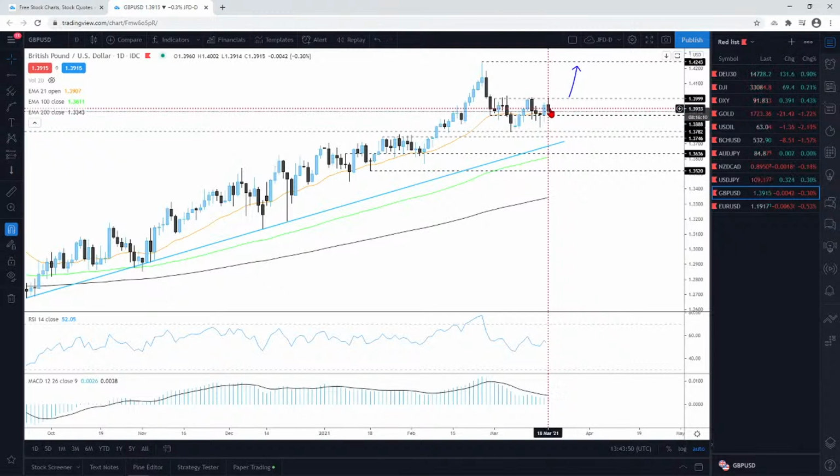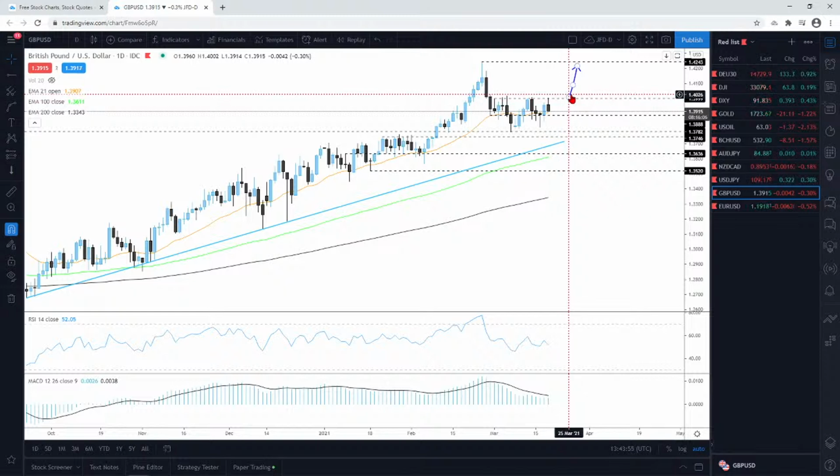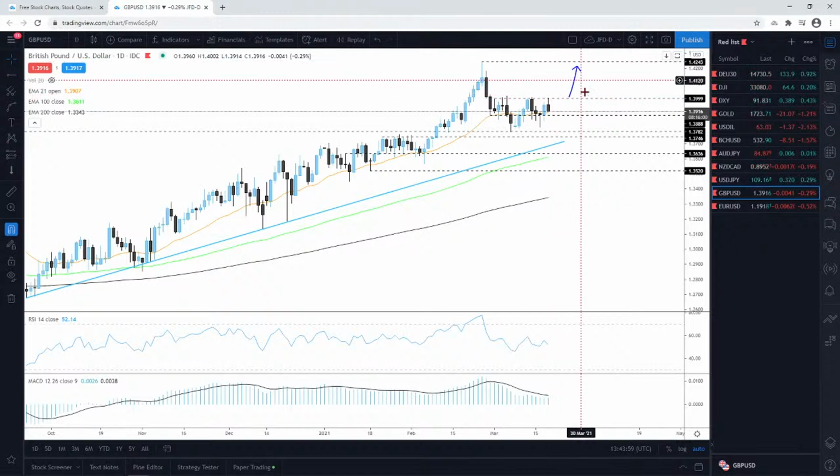If, like I said, it reverses from the 21-day EMA, then the 1.40 level is back on the table, and if we get a clear break above it, yep, higher levels could be met.